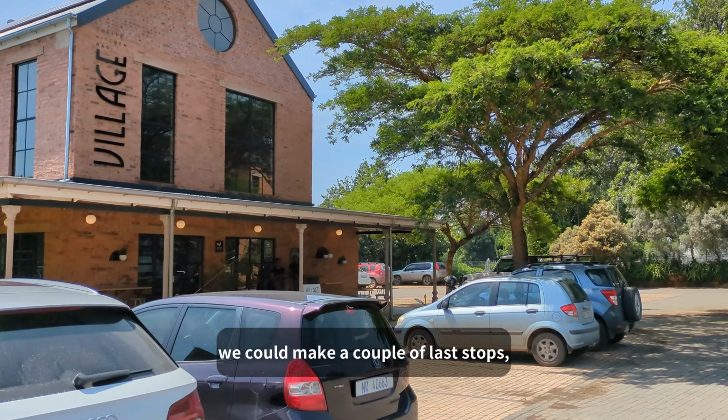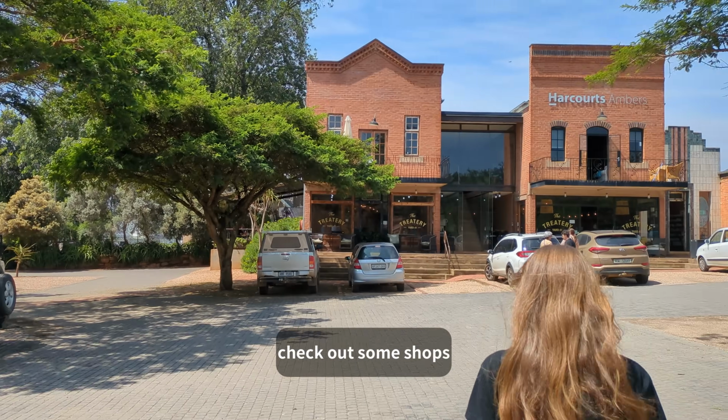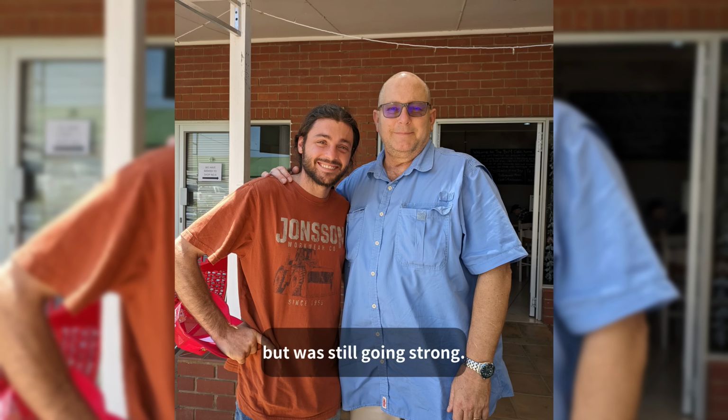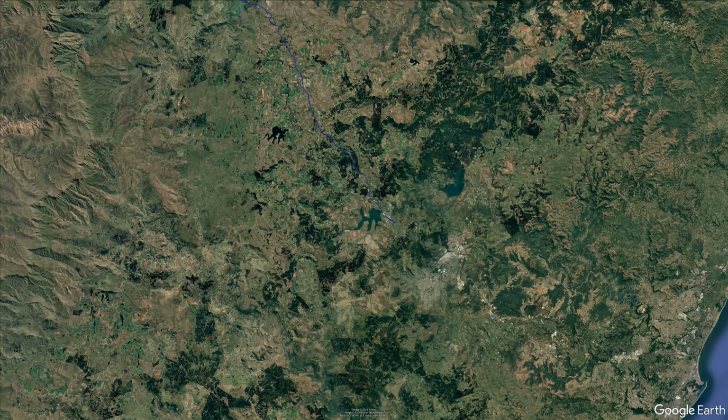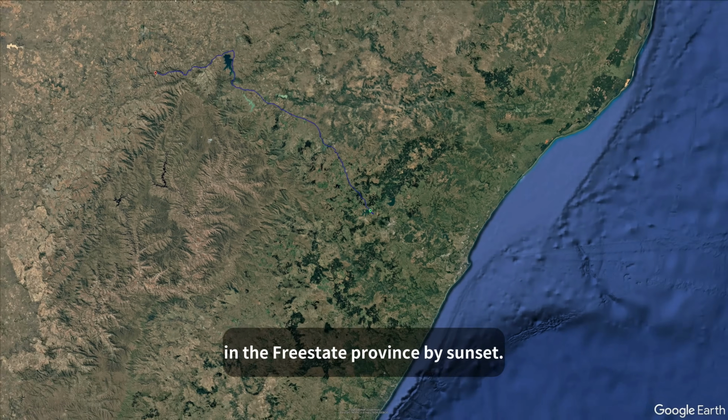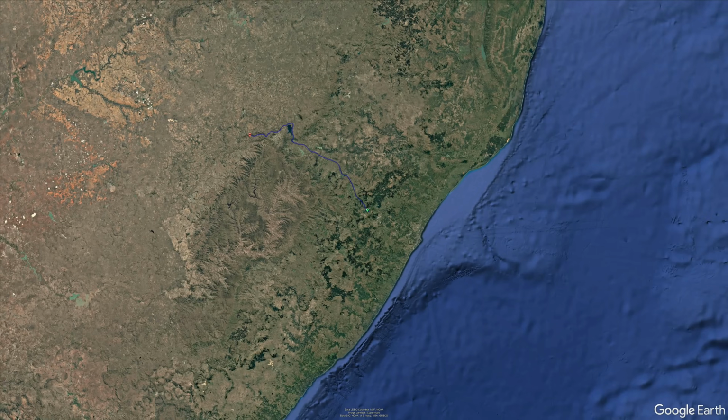Before heading out of town, we could make a couple of last stops, check out some shops and meet up with my dad, who at that stage was going through chemo but was still going strong. We left Howick, headed around the Drakensberg mountain range and found ourselves in the Free State province by sunset.